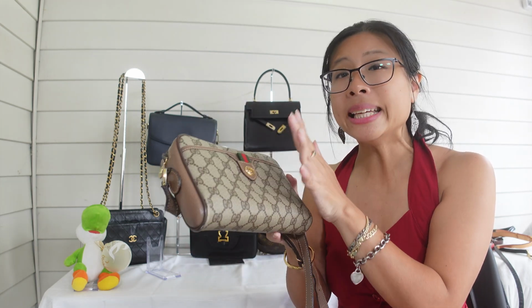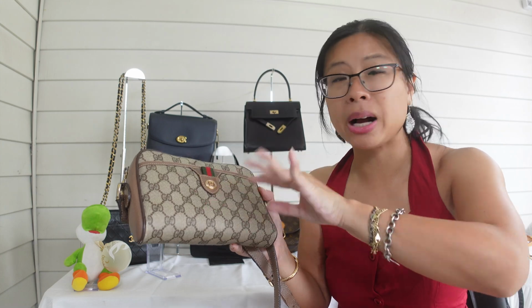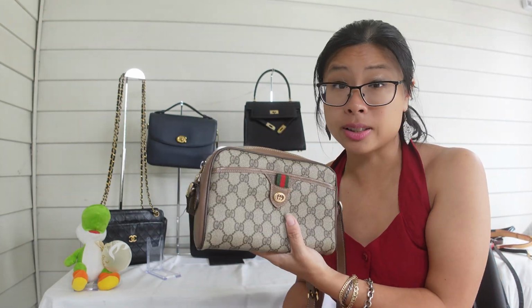Otherwise, this is a very easy to use, throw around crossbody bag. No fuss, no muss, scratch resistant, water resistant, so easy to use. And I got it for such a good price.